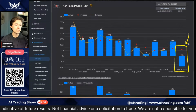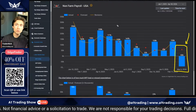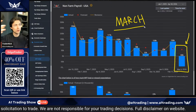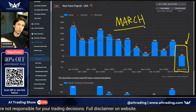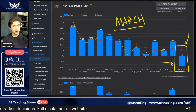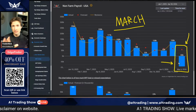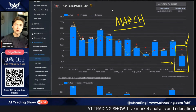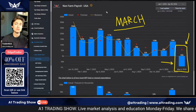The reason this NFP report is very important today is that today we are getting March data, right? Remember that on the first Friday of each month, you get the previous month's reported data. So this one that was reported in March represents February. The one in February represents January, so on and so forth. The war really started taking place in March. So today, on the April released NFP report, we will be getting March data.